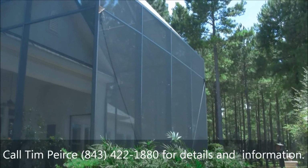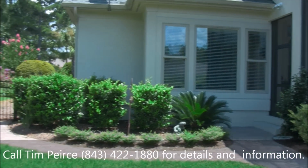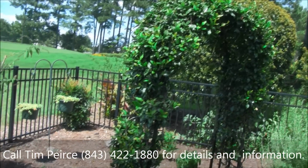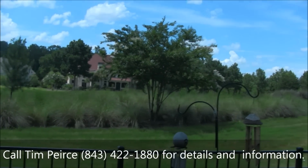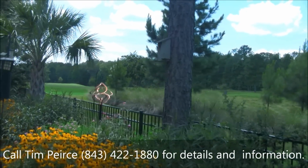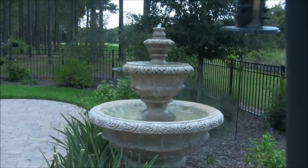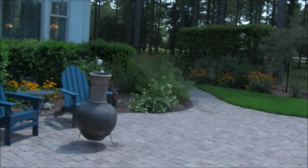Stepping out back, you've got an amazing outdoor living area for this home. The backyard is manicured and landscaped and hardscaped. Got a great golf view. Long views left and right. The yard is fenced, as you can see. Got a fountain. We're walking along this paver walkway. Great area here for relaxing, entertaining.